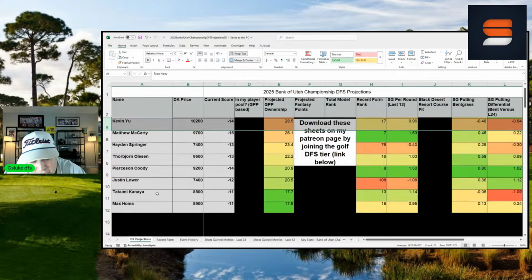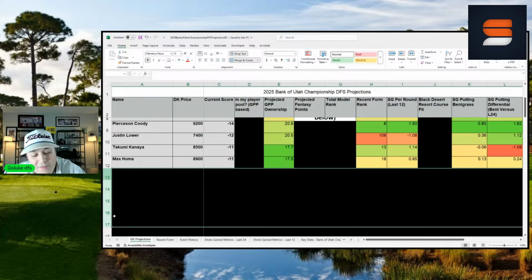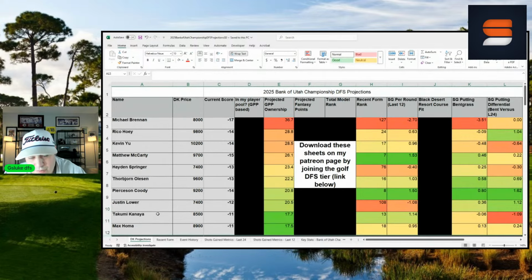And it's not even just this top 10, but even the top 15 highest owned players, the top 20, the guys that are starting with a chance to finish top 10, you're going to want a lot of those guys in there as well. So for the rest of the sheet, guys, you of course can find that on the Patreon page. That's where you can see that 10th to 20th range.